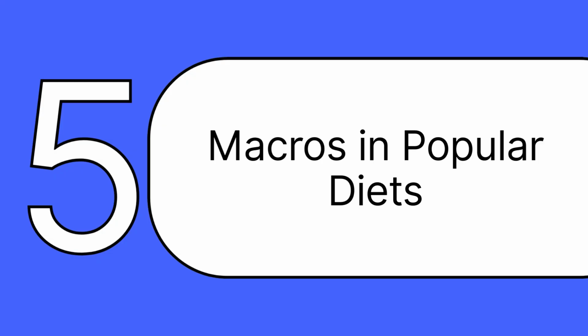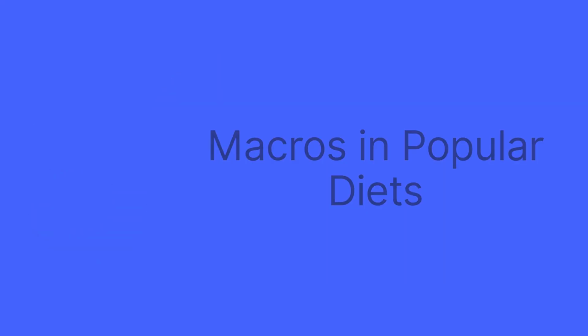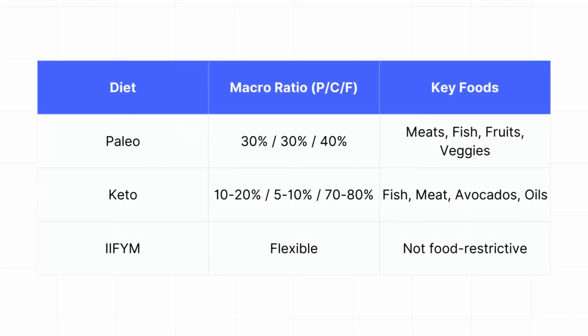Okay, let's bring this all together and look at how these ratios actually play out in some super popular diets you've probably heard of. This chart is awesome because it lays it all out. You see paleo, which is pretty balanced. Then you've got keto over here, which totally flips the script, right? It slashes carbs way down to force your body to burn fat for fuel. And then there's IIFYM, if it fits your macros, which is like the ultimate flexible approach. As long as you hit your numbers, nothing is technically off limits.